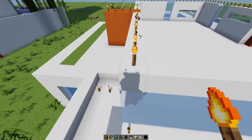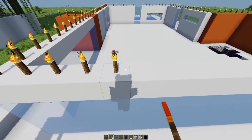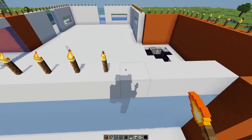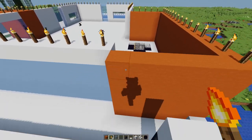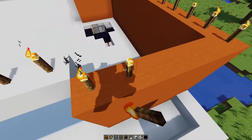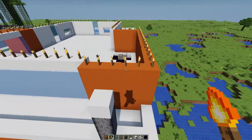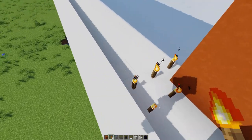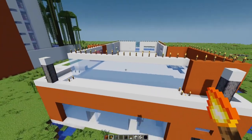Okay, then you're going to come back across this way. 1, 2, 3, 4, 5, 6, 7, 8, 9, 10, 11, 12, 13, 14, 15, 16, 17, 18, 19, 20 blocks. And then you're going to come forward one block to build these 1, 2, 3, 4, 5 like that. And there's going to be this little two block space right there. And then this is a three block space right there. Okay.